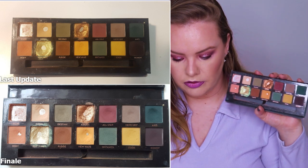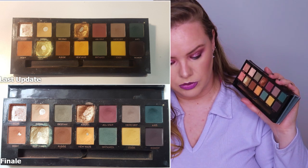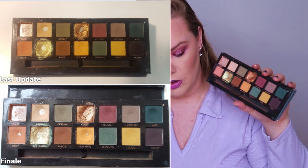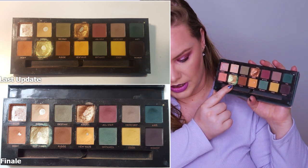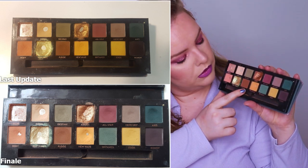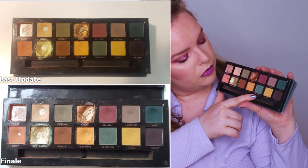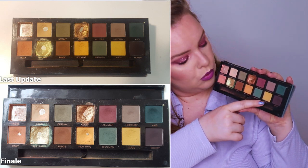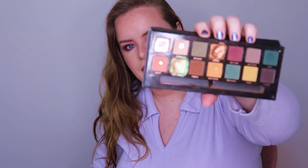Adorn, I used only once. All Star, I used 5 times. Mercury, I used twice. Axis, there's a dip in Axis now. I've used Axis twice. Roxy, I used that 8 times. Electric, I used 4 times. Fudge, I used 3 times. New Wave, I used 6 more times. Untamed, twice. Edge, once. And Rowdy, once. So that means I used everything in this palette, which is great. And I hit pan on those 2 shades.